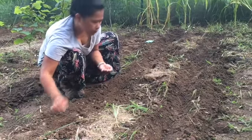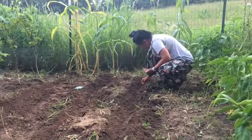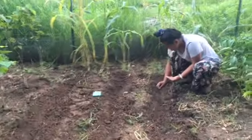And the weeds aren't going to win the battle this time around, are they? We'll be here together to take those weeds out together, huh?